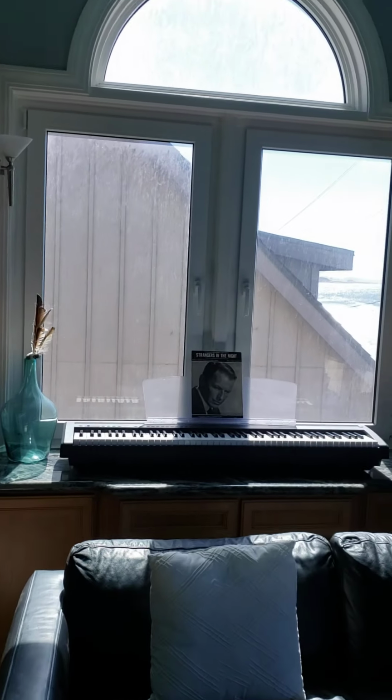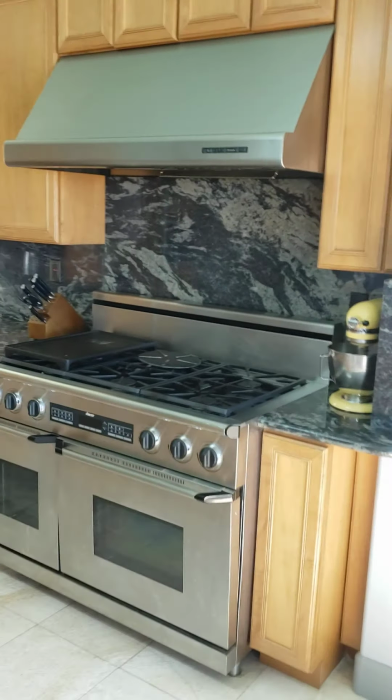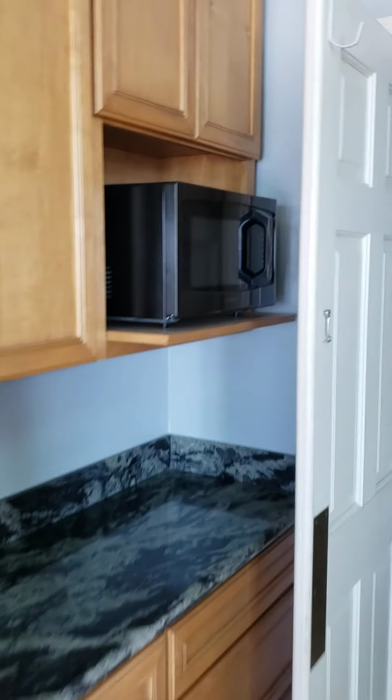Oh, look. Play some music, why don't you? Look at this. This is a full kitchen. This is awesome. And so we got counter seats. Oh, microwave and toaster oven. Fully stocked. Oh, another bathroom. Look at that. Very nice. Very, very nice.